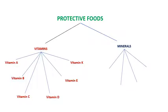Now come to minerals. This year we discuss the different types of minerals: calcium, phosphorus, iron, iodine. Clear, children? So the two main nutrients, vitamins and minerals, are called protective foods. Under vitamins, you are going to learn about vitamin A, B, C and D. And the minerals are calcium, phosphorus, iron and iodine. Clear, children? Now we move to the sources. That means, from where do we get different varieties of food items that contain vitamins. Clear? Shall we go, children?